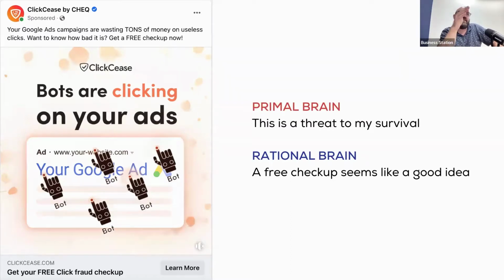It starts off, the first thing you look at is the ad, is it creative, where you've got bots clicking all over the ads. Bots are clicking on your ads. Oh my God, threat to my survival. Then I go down to the bottom, I see there's a free click fraud checkup. I can do something about it. I feel better. My rational brain says, okay, we can do something about this. Let's go and do that checkup. Let's go and see if people are stealing our Google money.